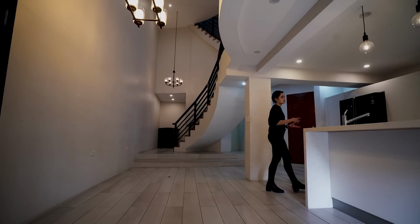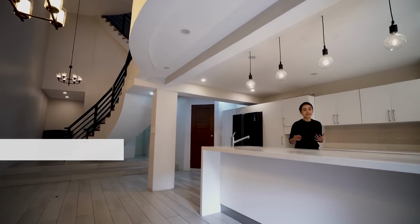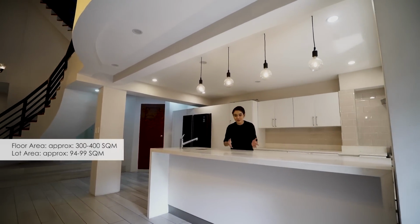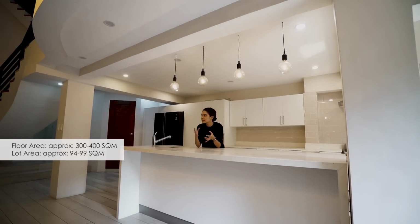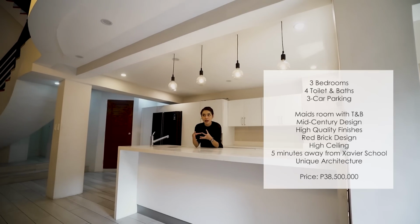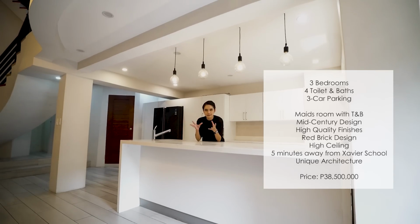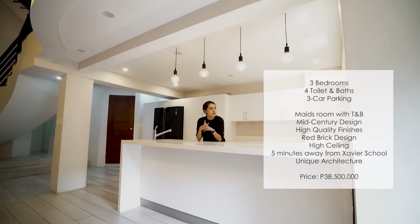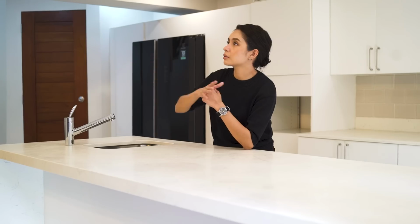There have been changes to this home from the original plan. So the floor area is somewhere between 300 to 400 square meters of floor area. And then lot area is somewhere shy of 100 square meters. So it's around 94 to 99 square meters of lot area. 4 bedrooms, 5 toilet and baths, a powder room here on the ground floor, and then a two vehicle car slots. One is covered and one is on the street.